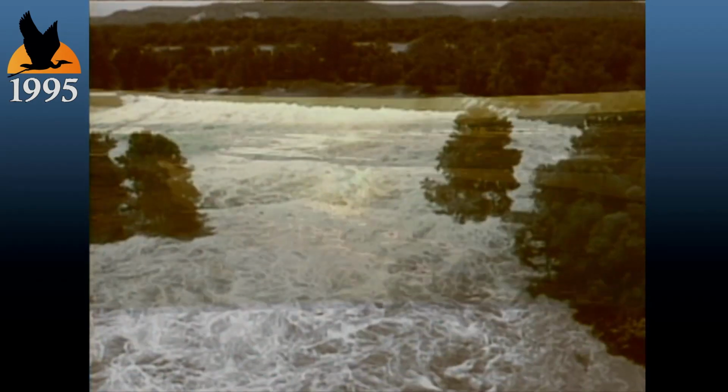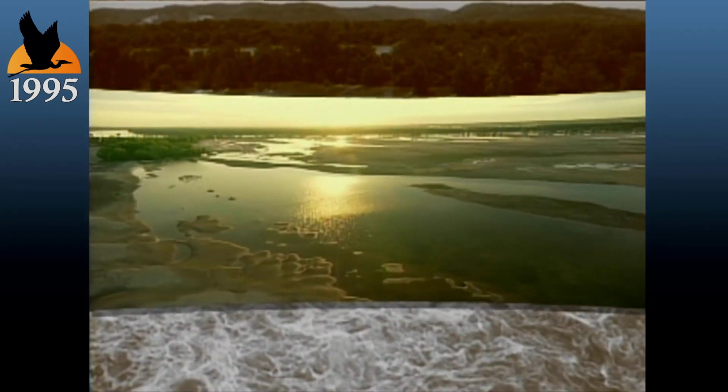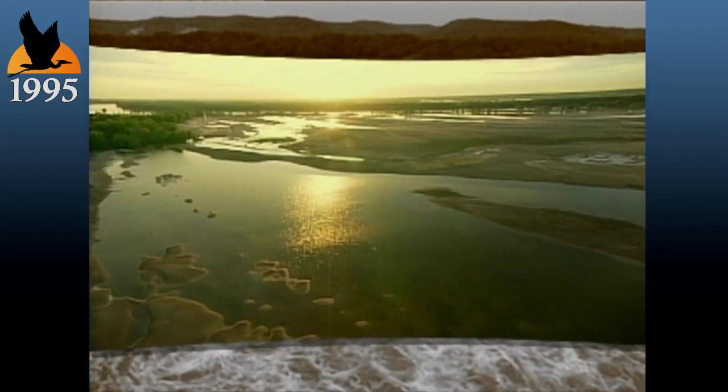For some, the legacy of the raging floodwaters will be the heartache and disaster. But in time, we may also find a legacy of new wildlife along Missouri's great river.